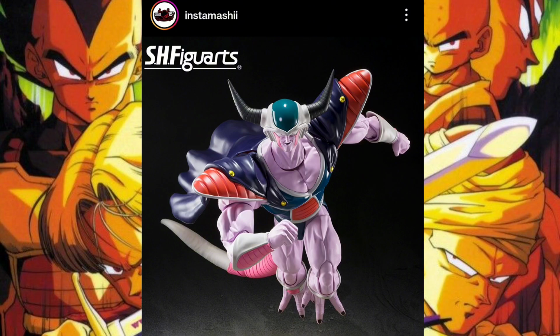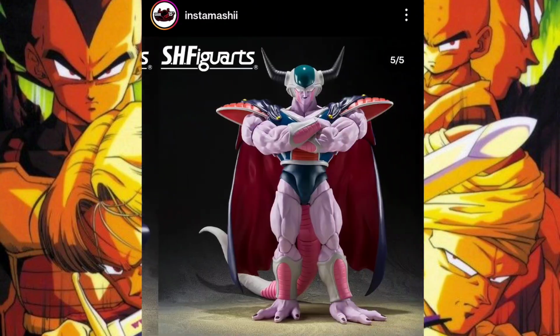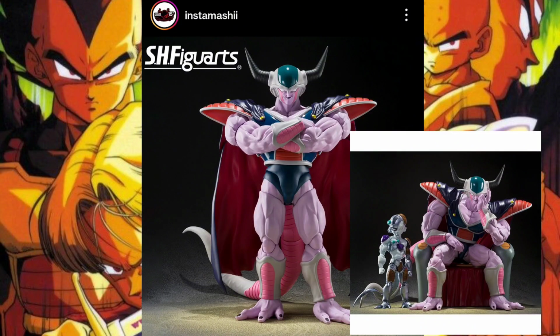Well, they don't have that picture here, but I do have the picture. I'm gonna swipe through the pictures real quick, and then at some point on the screen you should see Mecha Frieza standing next to his father, of course, King Cold. And it looks really good. But let's move forward, because that's not where the real, I would say, quote unquote controversy is.